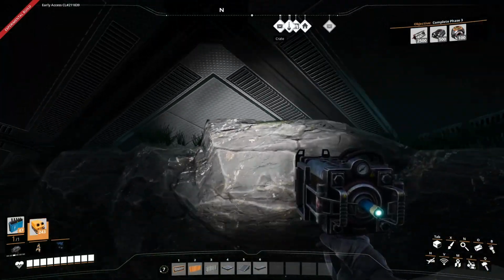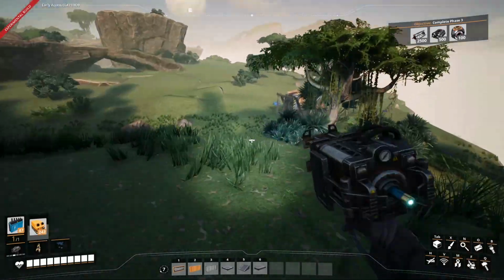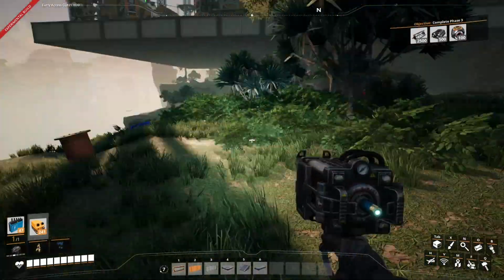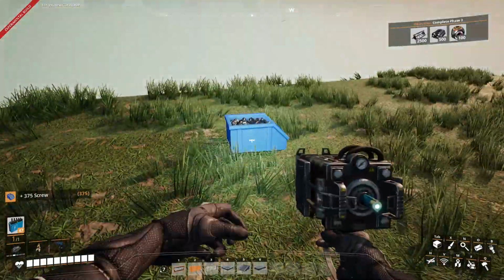So that's kind of cool. It just shows a little arch holding up all the supports. I didn't even think about that. Now it looks like I don't have to build anything. I've already got this resource pod. They do have a little bit of resources laying down. Just grab them real quick. Why not?